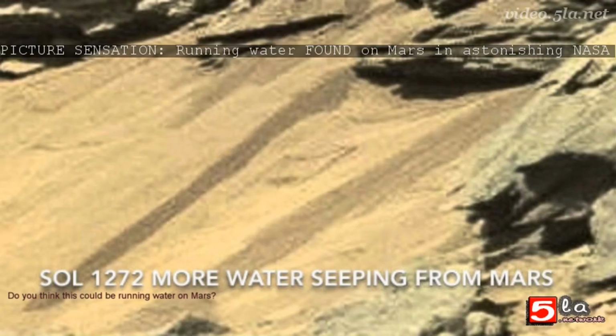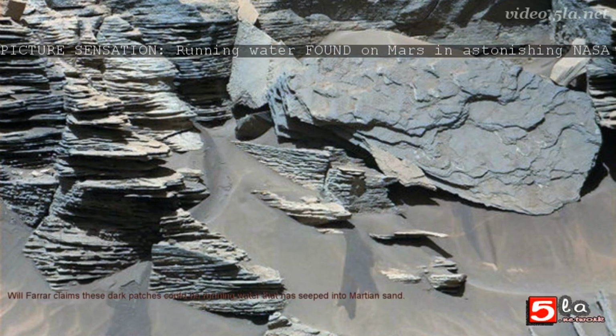A blurb for another video said, "I guess NASA is not going to be testing these what look to be dripping or seeping water flows on Mars. Thanks to researchers and my buddy Kjell, we now have over 20 images that have these type of what look to be water and liquid flowing from rocks on the surface. Most of them are at areas exactly like this."